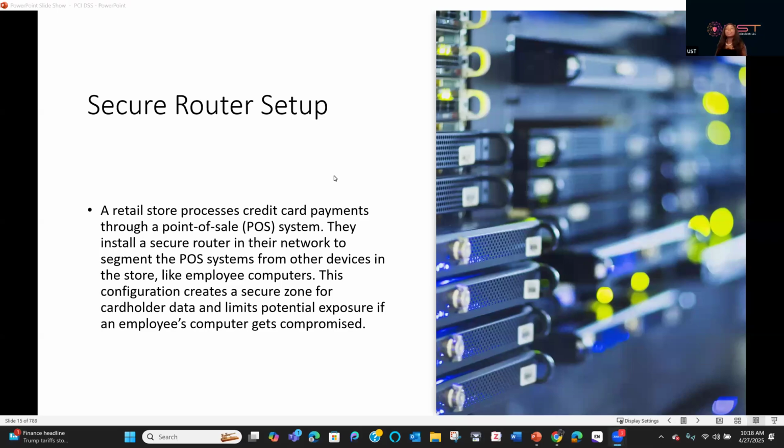All right. So still part of that, we talk of secure router setup. A retail store processes credit card payment through point of sale. Do you all know what a point of sale is? Point of sale system. When you go to Walmart, we'll see shortly.